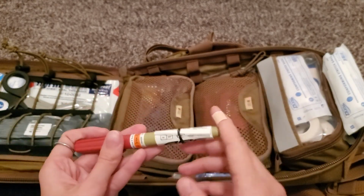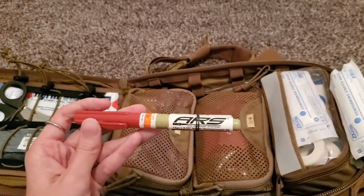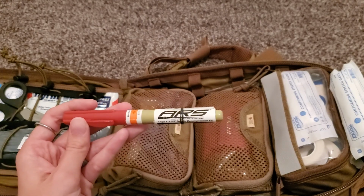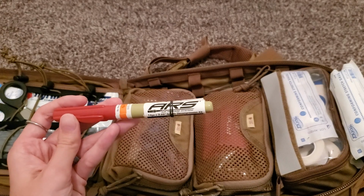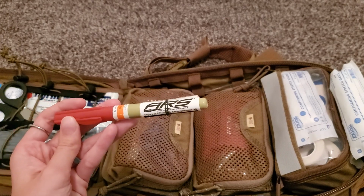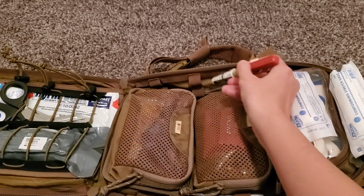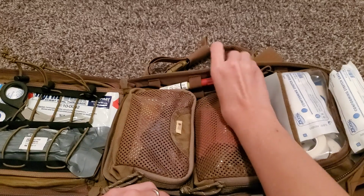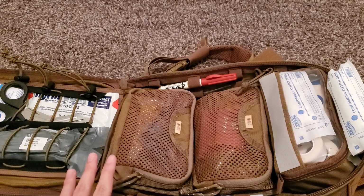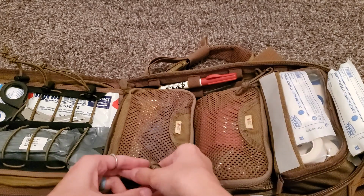I've actually never had to use this. I have training on how to use it, but I don't think I would feel super comfortable using it unless I absolutely had to. I'd probably prefer leaving that up to the paramedics or doctors, just in my personal opinion. If it was life-threatening, I would use this. But I would not recommend anyone who's not had training using that. There's a lot of things that could go wrong if you use it without training. That's why I'm so nervous about using it.